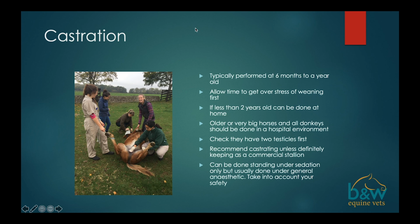The final thing to consider is castration. Why, when, where? Typically castration is performed at 6 months to a year old. Ideally you allow them time to get over the stress of weaning first, but if less than 2 years old, it can usually be done at home if there's a suitable environment for it to be performed safely. The usual time frame is spring of the year following their birth. So say they're born in May, they might be weaned in October, and then in April of the following year we'd be looking to castrate.